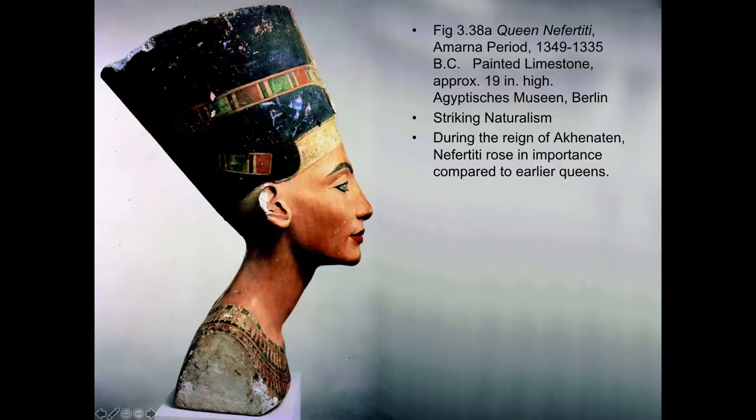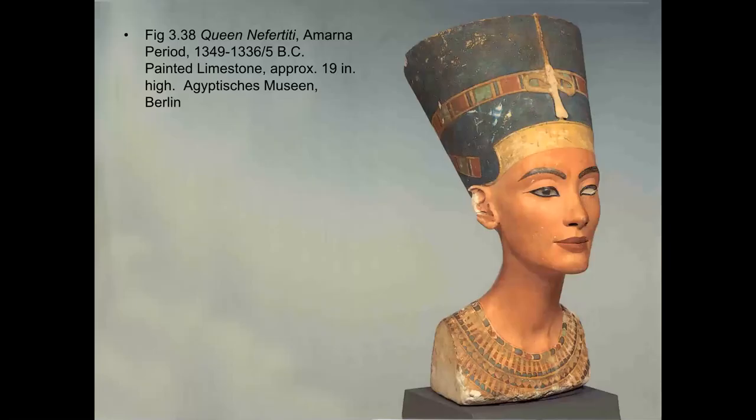And remember that idea of all genders is the justification for why she rose in importance. So both of these genders are important. So of course, Nefertiti would be nearly as important as Akhenaten. So we see it from the front. Yes, one of her faience eyes is missing, and that's kind of creepy.